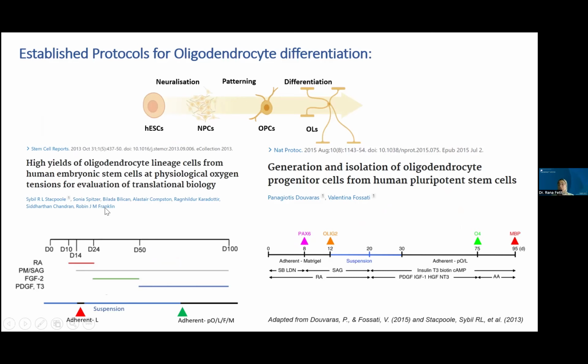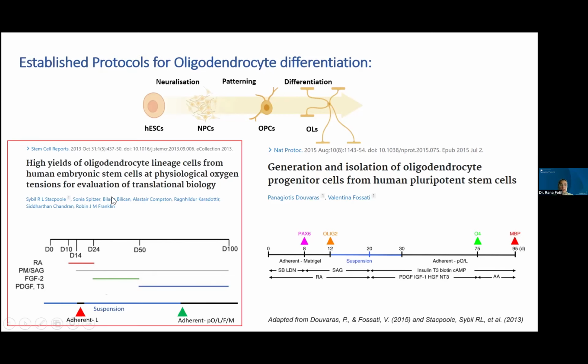Now the two main protocols that we've used in our lab are more or less very similar in terms of what supplements and reagents you use. However, they differ largely in how these cells are formed, in the sense that in the first one here to the left, the cells are in suspension. And on the one to the right, most of the cells are actually adherent, either to matrigel or poly-L-ornithine. And there's only a very few sections where you actually lift those cells and you suspend them. And for today, I'll be mostly focusing on that protocol where your cells are mostly in suspension, apart from two checkpoints over here where they are adherent.